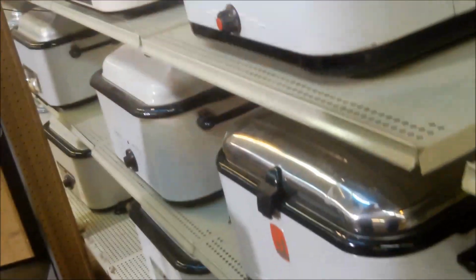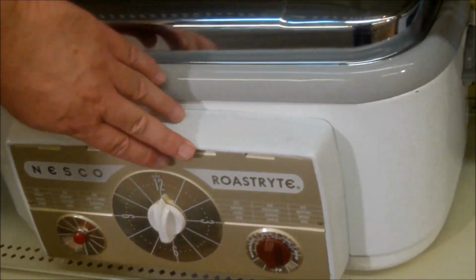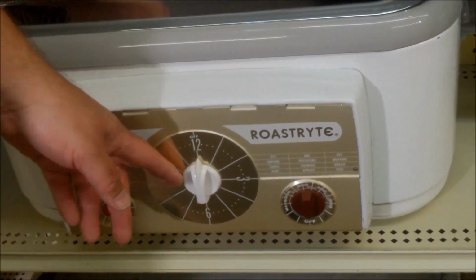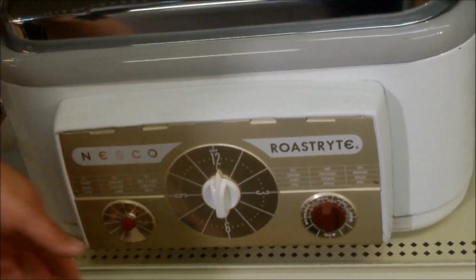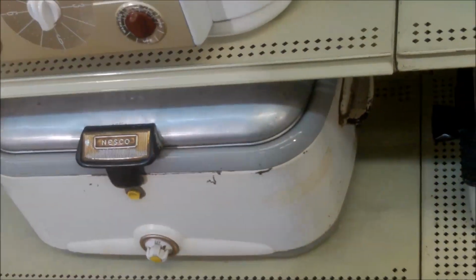And so you've got all these Nesco roasters here, all variations. Check this baby out. This is the Super Deluxe Nesco Roast Right. This one has a timer so that it will shut off, you know what I mean, after a certain amount of cooking time. And again, Nesco is still making roasters. We'll go down the aisle here, Mayor.